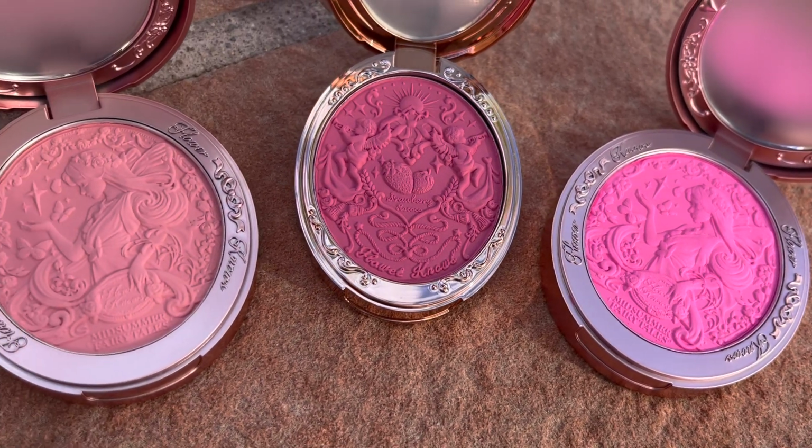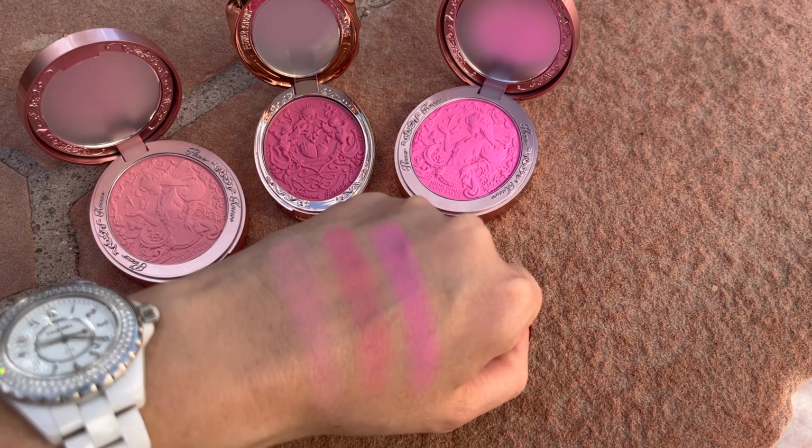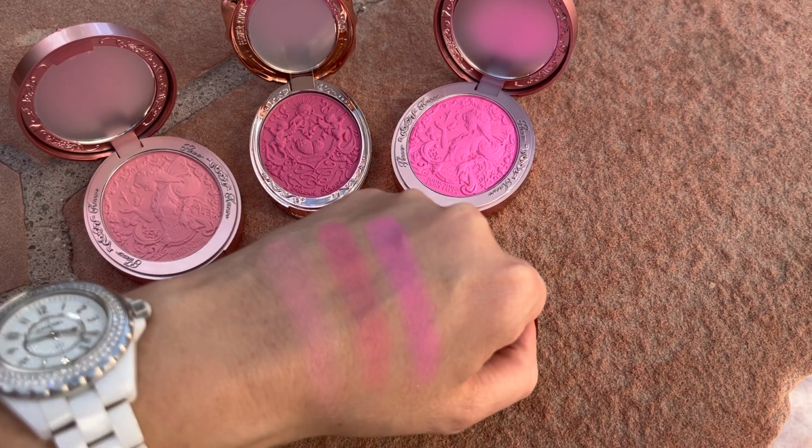And I like that they've expanded their range to include some colors that are a little more suitable for people with darker skin tones as well, because a lot of the things from Flower Knows are geared toward lighter skinned people, which is their main market. I think they sell a lot in China and stuff like that. So, you know, it is what it is, but I'm really happy to see these colors being added to their range, because I feel like it means that a lot more people can actually try their brand now.